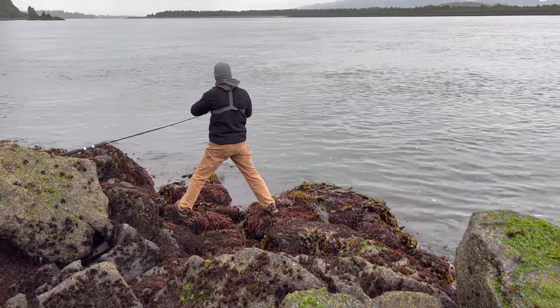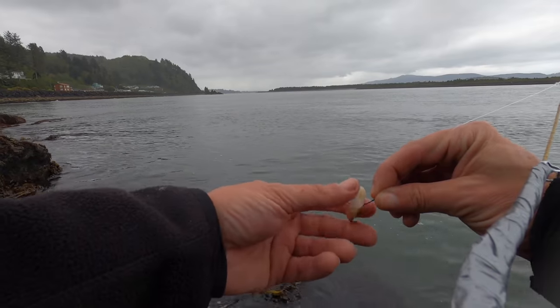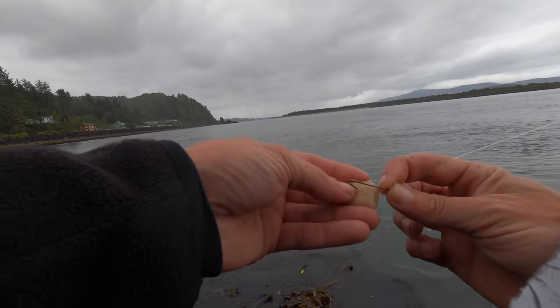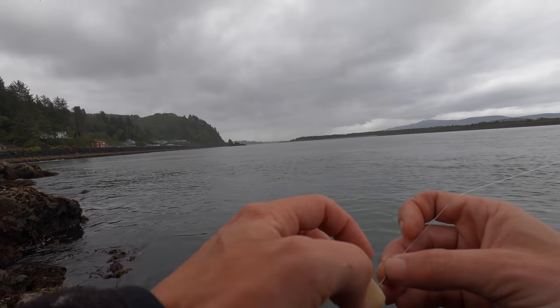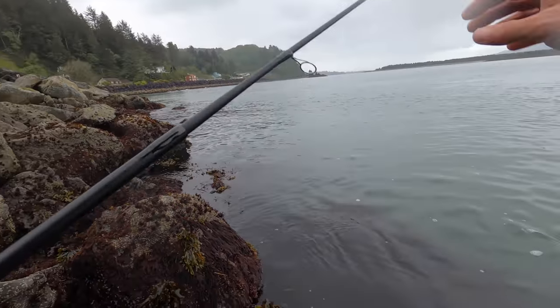Oh, that was cool. There's got to be one just down here. All right, I think I'm going to set up my bait a little bit better here. I'm going to let it dangle off just a little bit more so they can actually take more of it. I think the problem was I had it down too far and it wasn't letting it get a good hook set. Oh, that sucks, man.